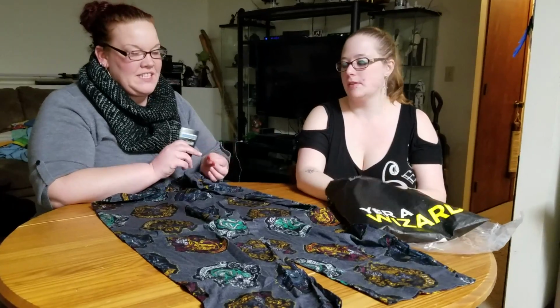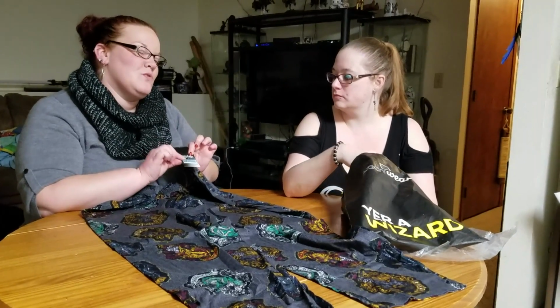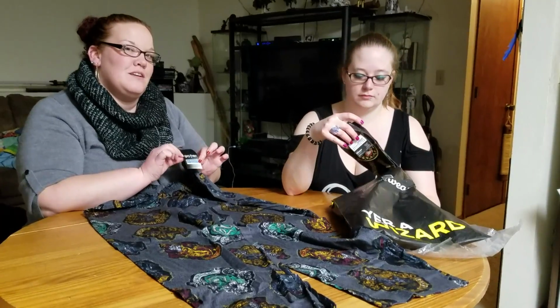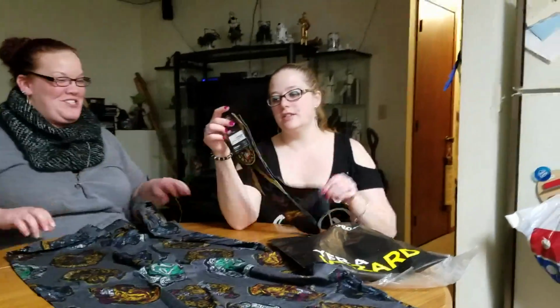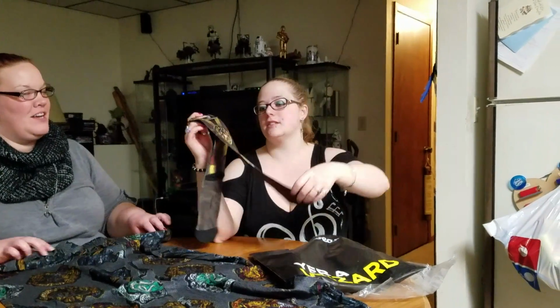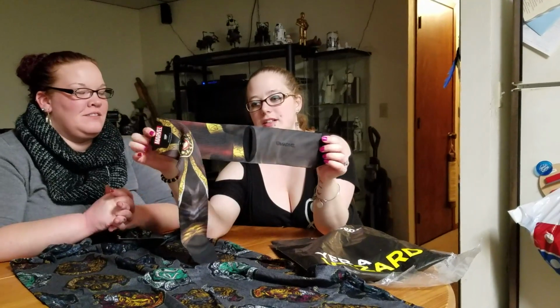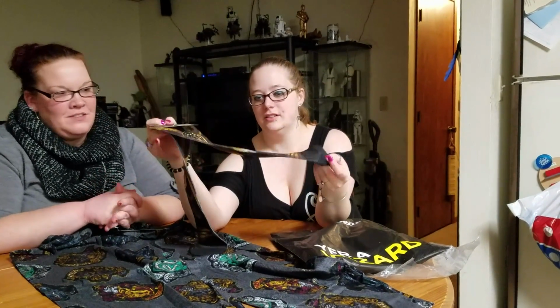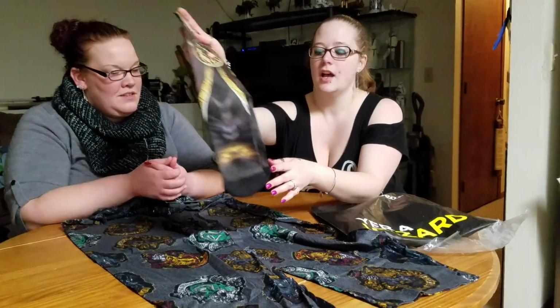Bioworld. Really sweet. Briefly stated, so imagine boxers or boxer briefs, so Harry's face can be right over your... What else is in there? This looks like some Doctor Strange Marvel socks. Fun. They have high ankle, crew I think. Yeah, it says crew right on it. It's size 8 to 12.